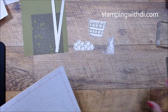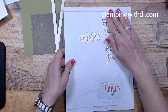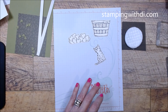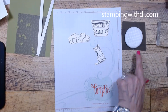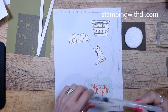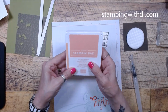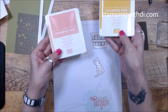So let me bring over my little grid sheet. I'm going to be using my little silicone. So this is just that little silicone mat we have in the catalog. And I just cut it into 4. And then I just have it with a cotton round. And that just allows me to keep my water painter clean.